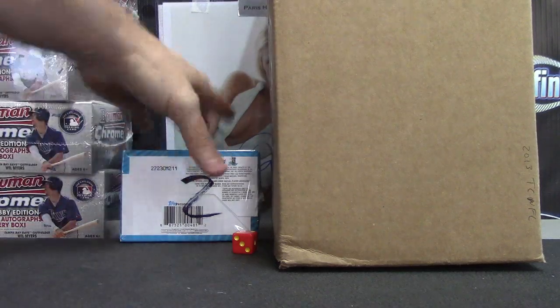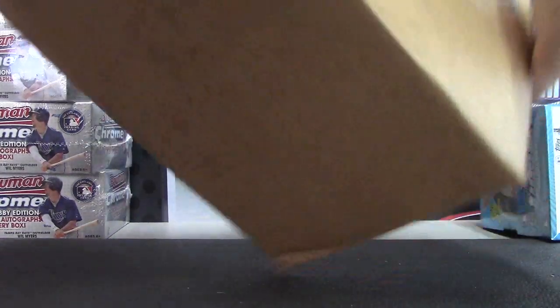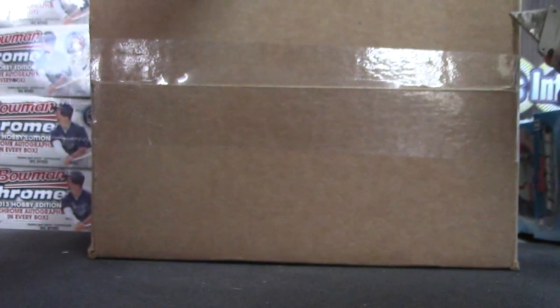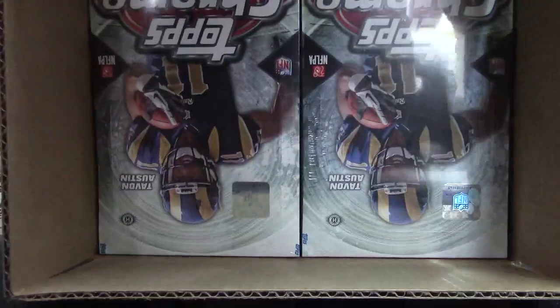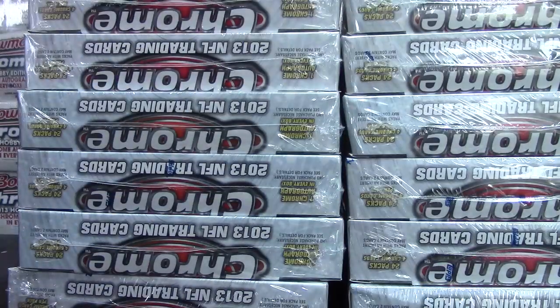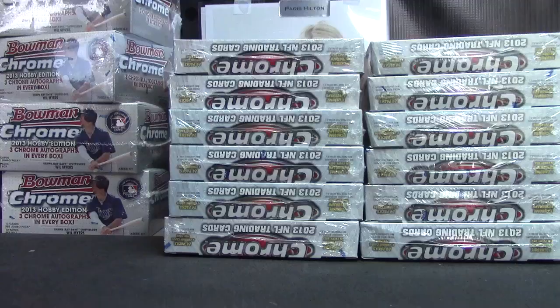Then we have, I'm gonna slide this over. We have a Bowman, Topps Chrome football. Show the case. Down the line, there we go. Open this up and we'll roll the die. There we go.